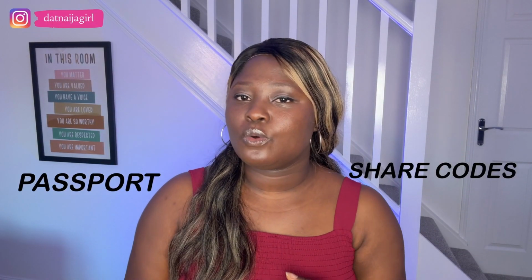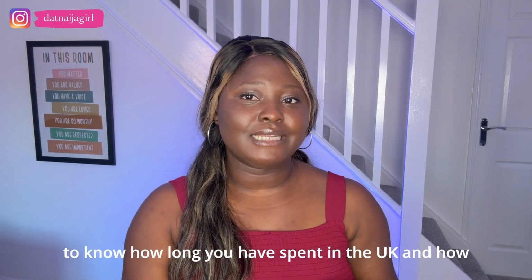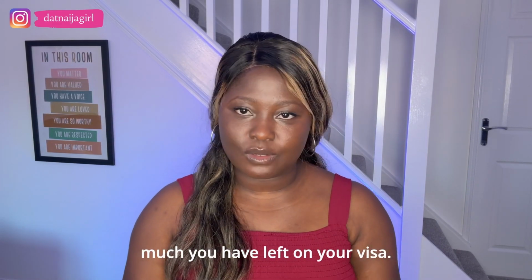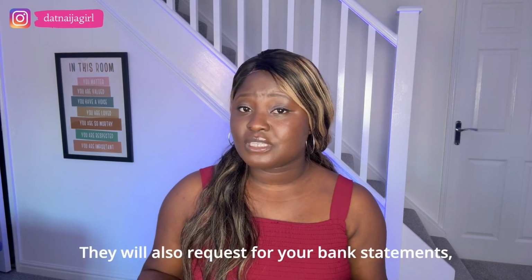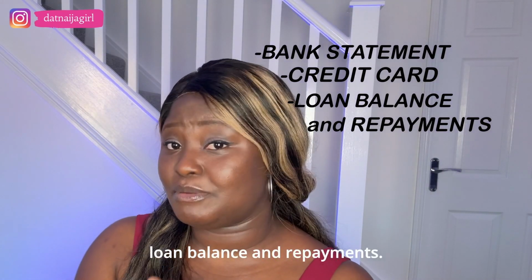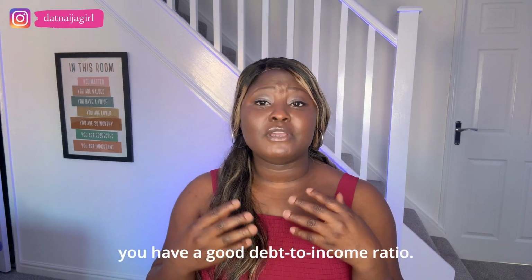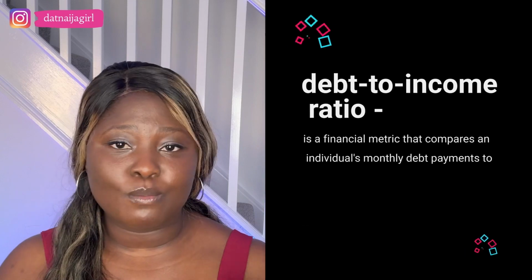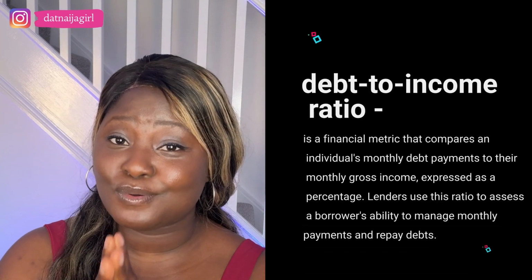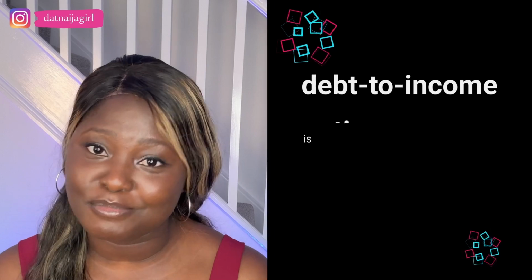Passport, share codes, in order to know how long you have spent in the UK and how much you have left on your visa. They will also request for your bank statements, your credit card, your loan balance and repayments. And all these are to ensure that you have a good debt to income ratio. And having a good debt to income ratio generally improves your chances of approval.